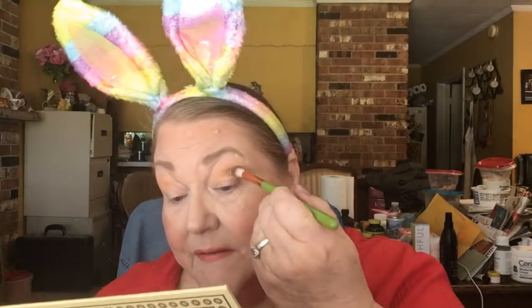Okay, so we got something light going there, and I just want to build on that. So now I'm going to go into this shade here called Spray Rose. It's kind of a mustardy, kind of a brownish yellow, or yellowish brown. So I'm going to just get into that a little bit and deepen this up.